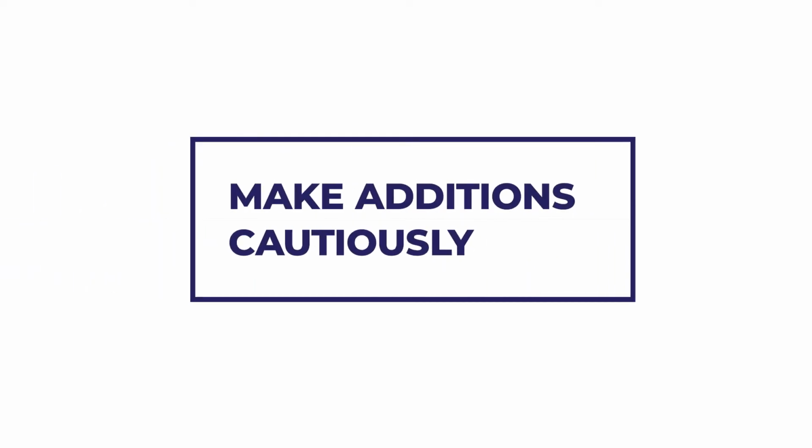And then the third thing is we want to make additions cautiously. First, make sure you are adding what you can to your investments. You want to invest regularly, especially in a downturn, and you want to make sure you have enough emergency cash on hand. But if you've covered these things, you might look at spending some money in other places.